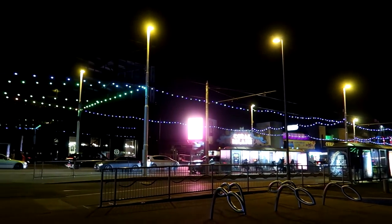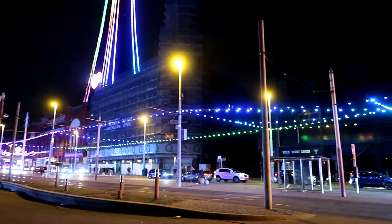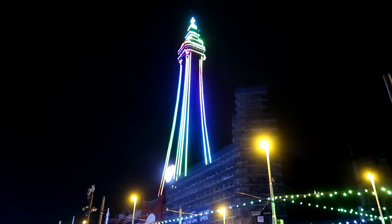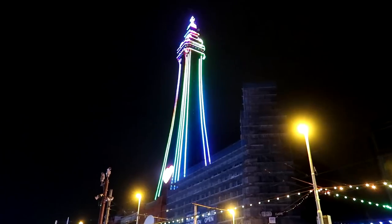So we started our tour tonight down in Bispham with the huge tableaus. Made our way down to Pleasure Beach, saw it all lit up, walked along the Golden Mile, and we've now made it here to the Tower Headland, the comedy carpet, and the iconic Blackpool Tower, looking awesome there. Again, the camera really doesn't do it justice, to be honest, but the tower looks awesome. The big heart on the front there for I Love Blackpool.